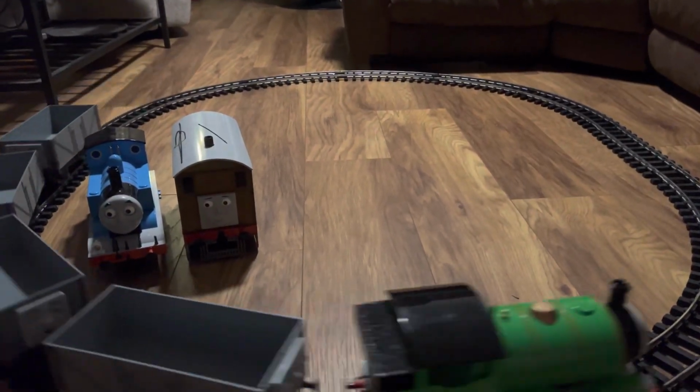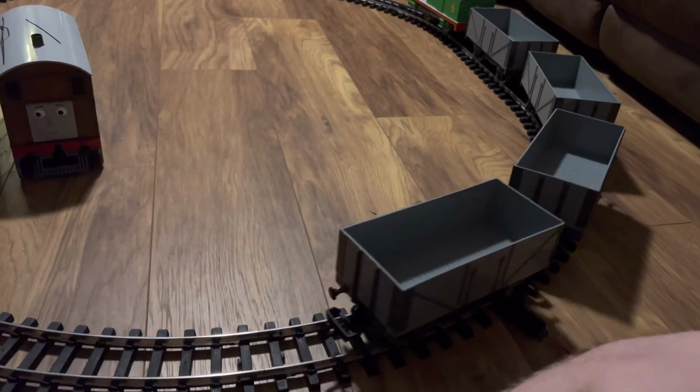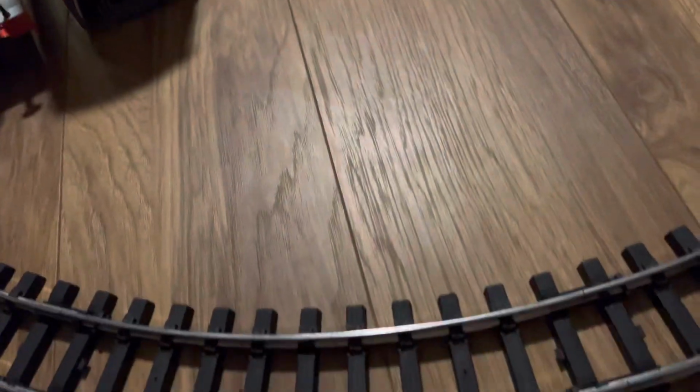Alright, so we'll slow Percy down now and attach any carriages.